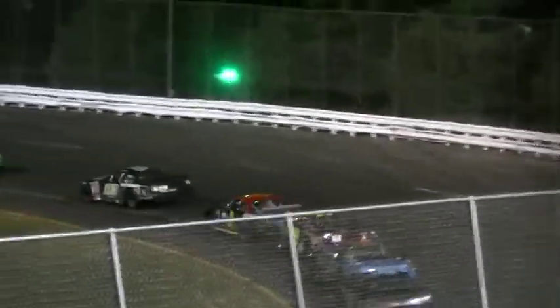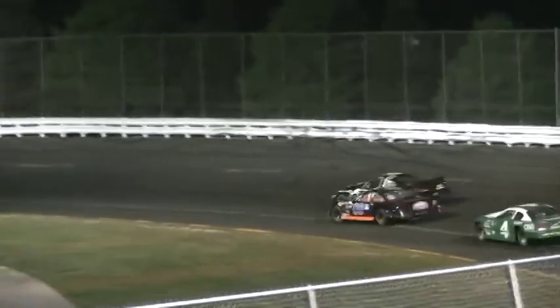Out in front and pulling away, Justin Bren. His dad ran that number and that combination here in the early days of the All-American Sportsman Division. Trouble now further back: Provost, a car that looked so strong for a while, is starting to weaken, and it's dropping further back in the field.